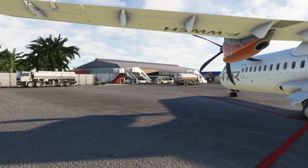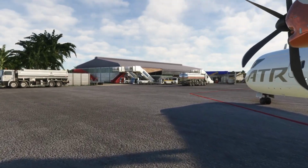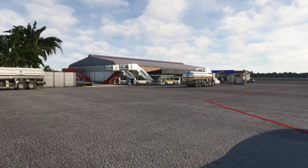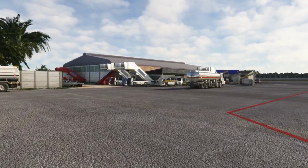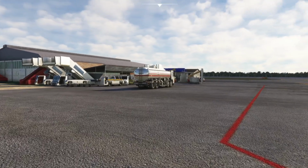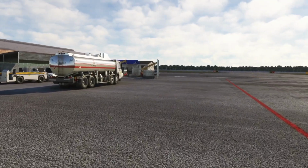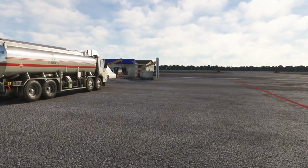I'm going to take a walk down the side to the hotel, see if I can get some breakfast, and basically we're going to chill here. The ATR is going to stay here for the rest of the day, and we'll be taking these VIP passengers back to Kilimanjaro later this afternoon once they're done with whatever activities they have planned for the day here. So we'll be operating that flight as well.